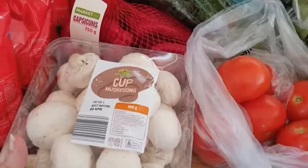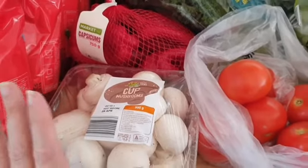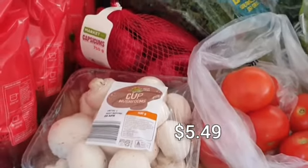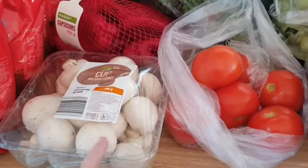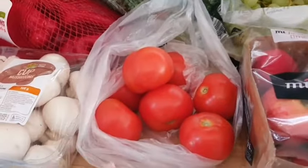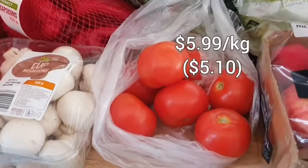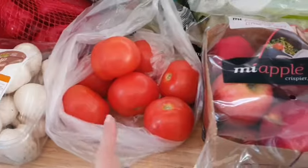Their mushroom cups were not a bad price this week as well. So these were their market buy specials, $5.50 for the 500 grams of mushrooms. And again, this will keep. Loose tomatoes, actually not a bad price at Aldi as well. They were $6 a kilo, and this is about 800 grams that we've grabbed here.